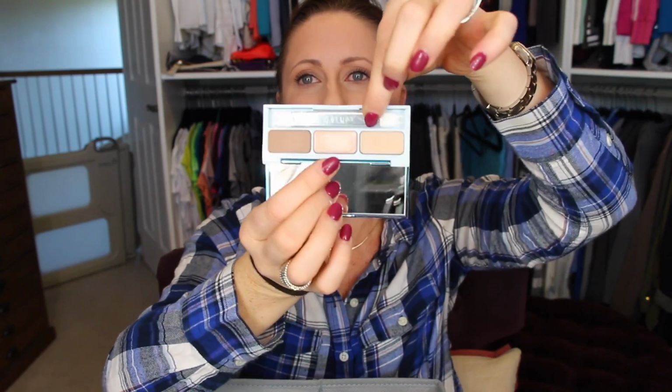Who is this by? I think this is Sleek too, but I'm not 100% sure. Glitter Me Intense Sparkling Lip Gloss. Still wrapped. The Estee Lauder, what is this called? New Dimensions Shape and Sculpt Eye Kit. So it has a brow powder, a brow wax, and a highlighter.